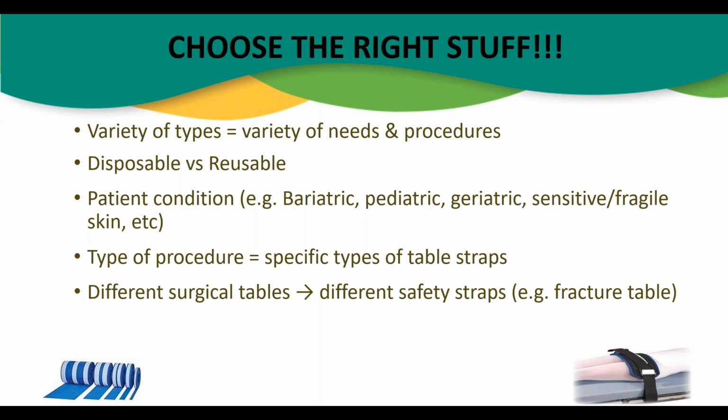Different surgical tables come with different safety straps, like the fracture table. And I keep focusing on the fracture table because I think it's almost one of the most dangerous. It is. I think it is the most. I always thought when I first started that when you did neuro and you put the frames in, that was the worst thing. Yeah, it was, but I don't think they're even as bad as those fracture tables.